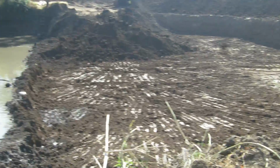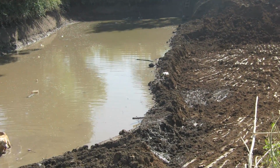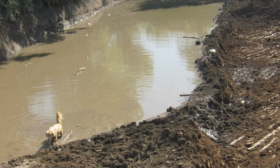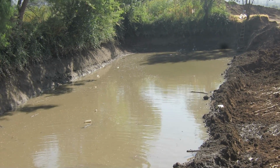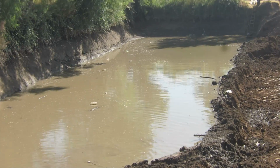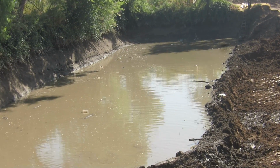How many days have these contractors been scooping up? Just from Monday. So they've been here since Monday, Tuesday, Wednesday, and tomorrow they finish. They'll be here an entire week digging this out. And the idea is for this reservoir, this tranque, to fill up with water.